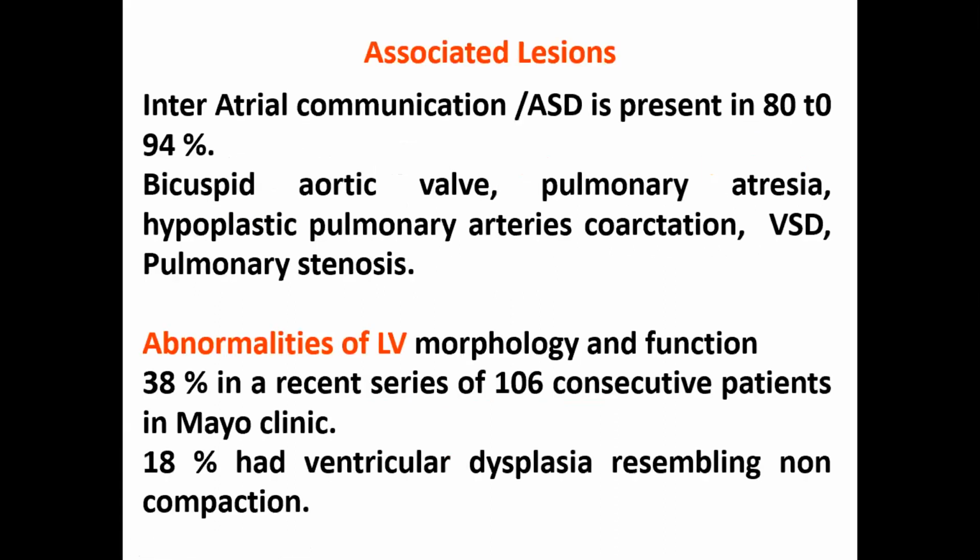But there is more to it, which is coming more and more clearer recently: there are also abnormalities of the left ventricle morphology. In a series of 106 patients at Mayo Clinic, 38% had some form of left ventricular dysfunction, morphological and functional, and surprisingly 18% had ventricular dysplasia resembling non-compacted left ventricle. So a dysplastic, displaced, malfunctioning tricuspid valve, an impaired RV with a dilated right side, abnormalities of the left ventricle, and arrhythmia. You should think about all of these when a patient is presented to you.